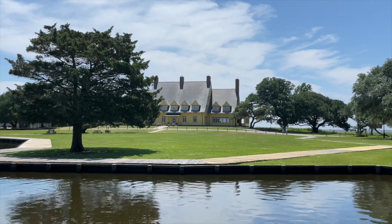Those 220 steps, it wasn't really that bad. There are landings if you want to rest, but I just went all the way up without resting, and it was fine. There's a fee of $12, and it was worth it. And that's the Art Nouveau style mansion. I think that's the Whalehead Club. Lino is down. She doesn't want to climb up here.